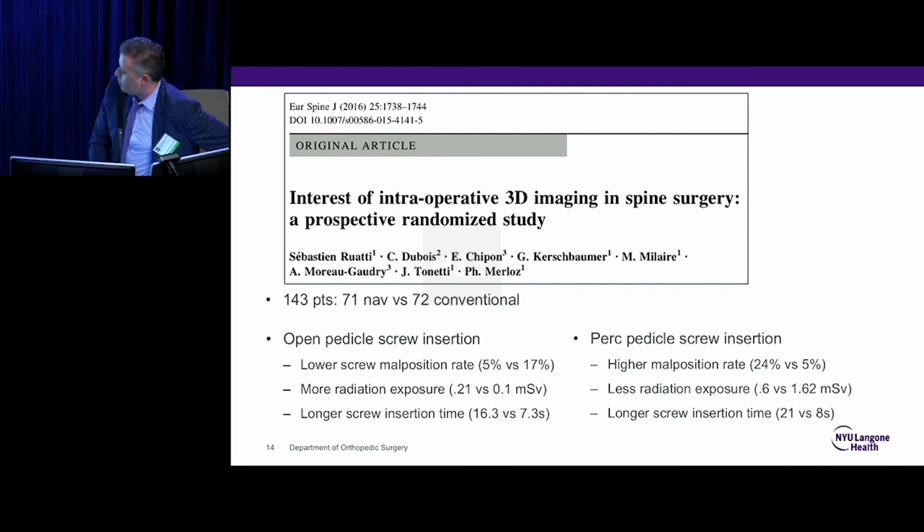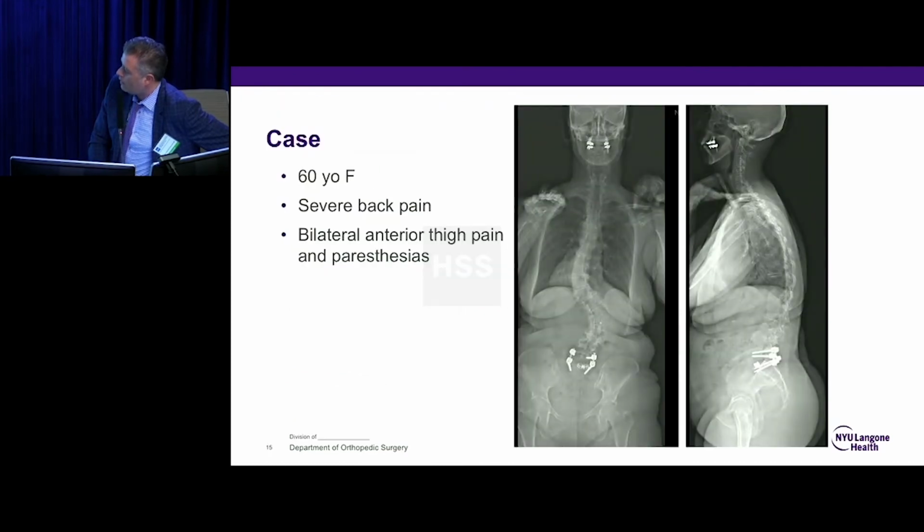There's less radiation exposure though. If you use NAV, it was 0.6 versus 1.62, so almost 3 times less radiation. But the screw insertion time was also longer. So in both cases, NAV slows you down, according to that study.